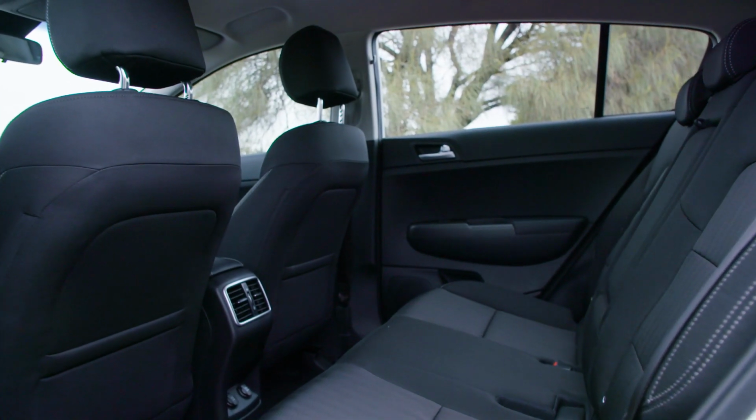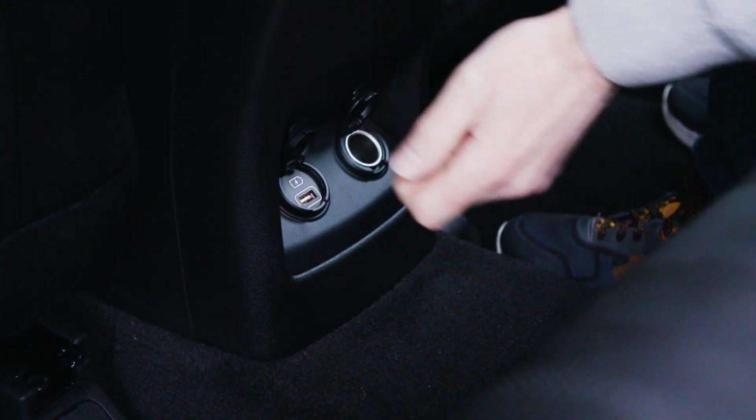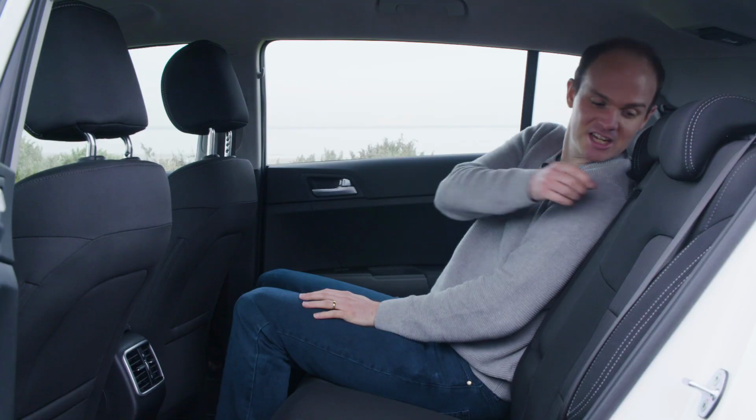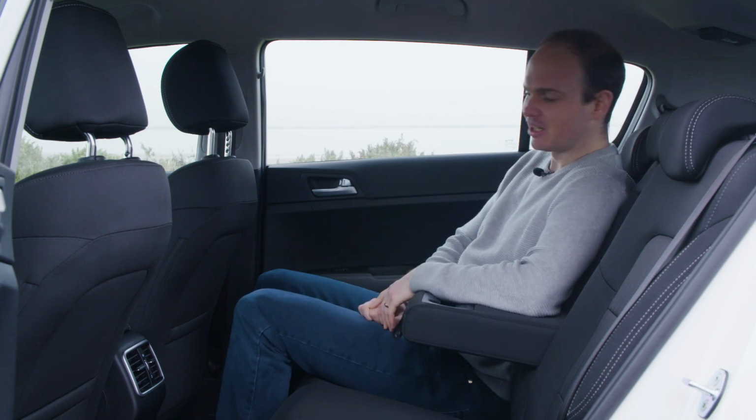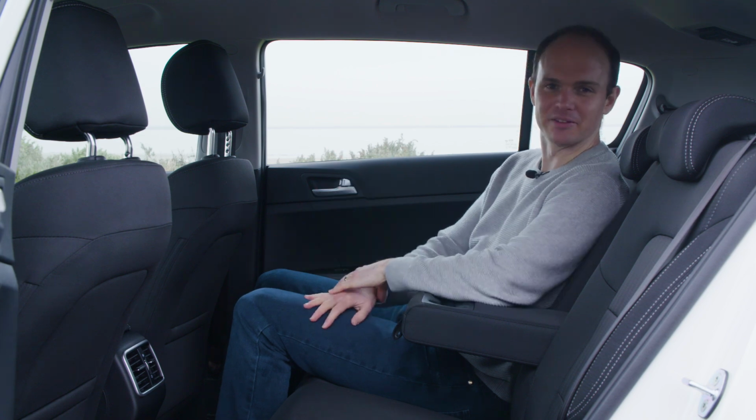In the back I've got plenty of space. The rear seat reclines to a number of different angles. There's a 12-volt and USB outlet, rear vents and centre armrest. Okay, so it's not exactly the London Savoy back here, but all the essentials are covered.